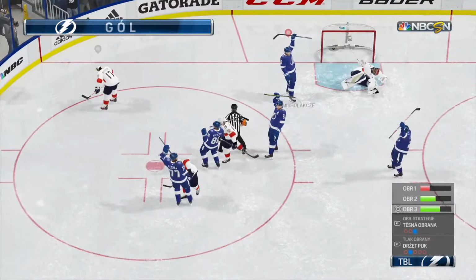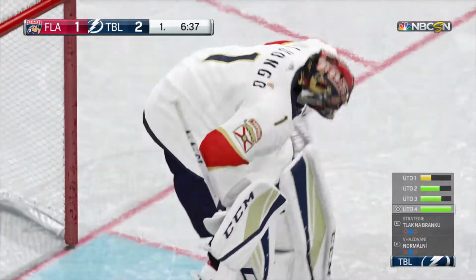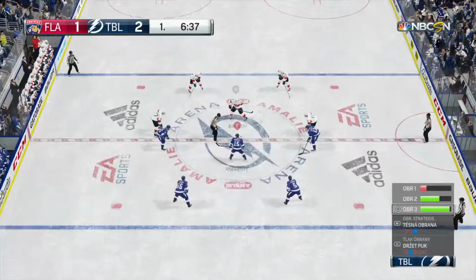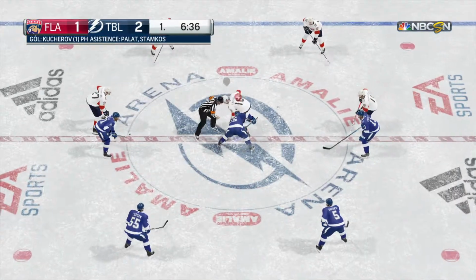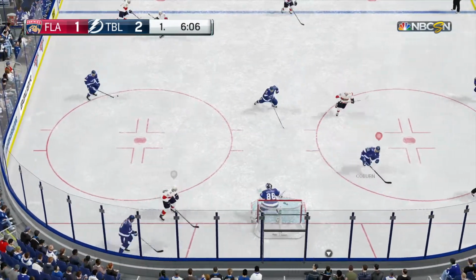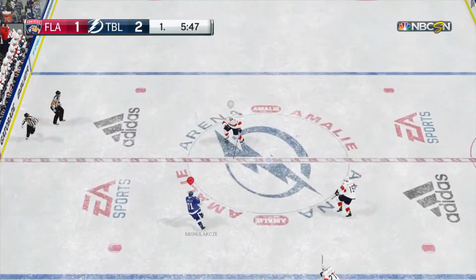Score! Extra man, extra goal. Tampa Bay's ahead by 1 goal here in the first period. A lot of time still left to play, but getting one and breaking the tie was huge. Pitching it to Barkov. Pass to Paquette. Pass attempt to Zarelli.